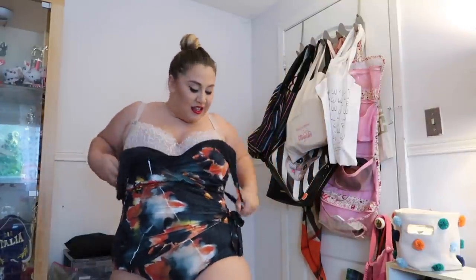Hold on, look how easy this is to pull up. Okay? Not bad, right? Not bad. Now, I have my bra on because I don't want to go topless on YouTube. I think it's really inappropriate. But look at the fit of this. Look at the shape it's creating on my body. I love how it has the ruching here.